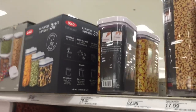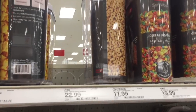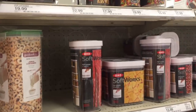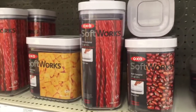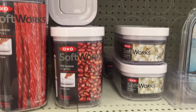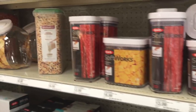Let's see how big it is. Not. This one holds cereal. How much is that? $18 to hold your cereal. Are they playing a joke on us? Am I punked? Are you kidding me? Okay, this one holds your beans for $13. This one will hold marshmallows for $11. Ooh, deal. All right, I'm done. I'm not buying any of that garbage.